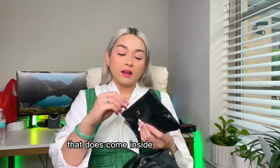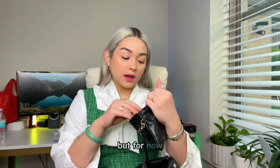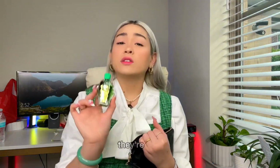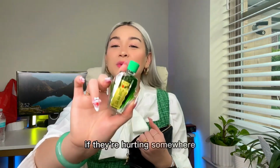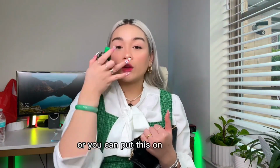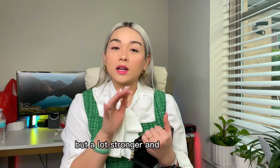Last but not least, it's this other pouch that does come inside of the tote bag. In here, I typically stuff random things, but for now I have this Asian medicated oil, because a lot of people at work right now are sick, and I'm kind of like the office mom. So I carry this around, and if people have sinus problems or are hurting somewhere, I tell them, hey, take some of this and rub it into your skin where you're hurting, and it acts like a hot cool type of thing. Or you can put this on your nose, it opens up your sinuses, and it's amazing. It's kind of like Vicks, but a lot stronger and a lot better.